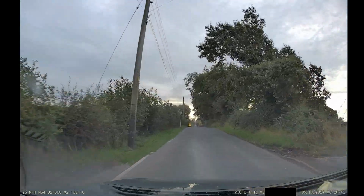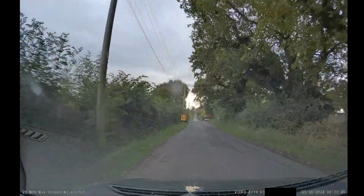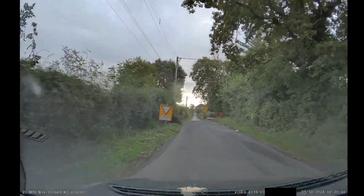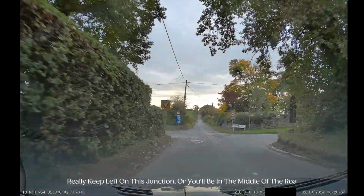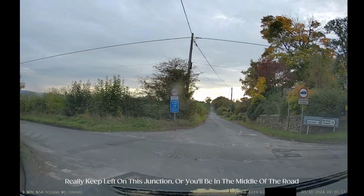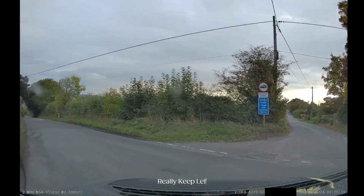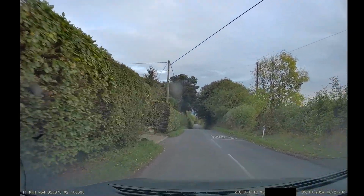This next one here, really sort of keep to the left on this one. This is one where if you kind of take it at a 90-degree angle from here, it will really just pull you out into the middle of the road. So really keep it left here, and then you're not getting hoyed out.